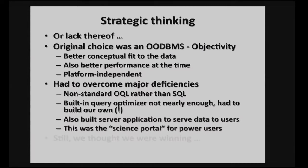We had to, of course, overcome some major deficiencies. This was in the mid to late 1990s. We had to adopt a standard, non-standard object query language rather than SQL. We had to build in quite a bit of query optimization because what came with it was not enough for our spatial queries. And also, we had to build an actual server application that served data. This is what we call the science portal, which was meant for the power users. But anyway, we thought we were doing the right things, and we thought we were winning. But we were about to be proven wrong.